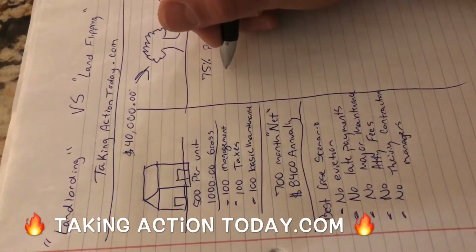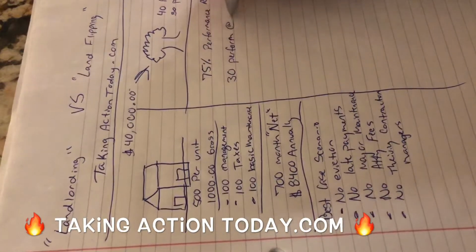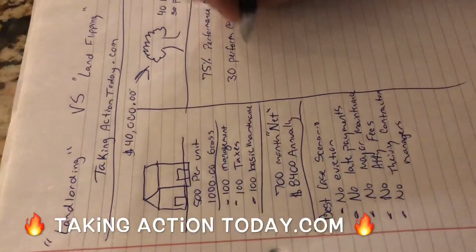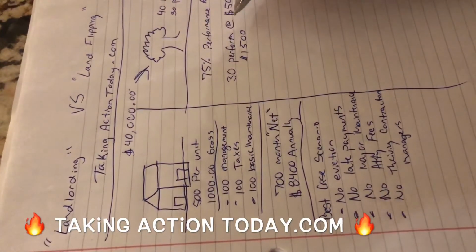Got 30 properties performing. This is at $50 a month, which gives us $1,500 gross income. Now we do have fees to pay out of this $1,500.